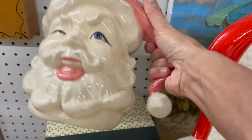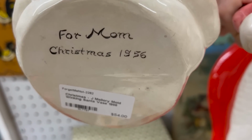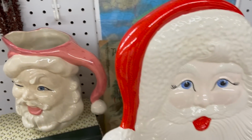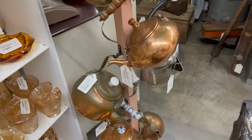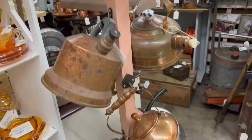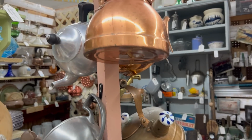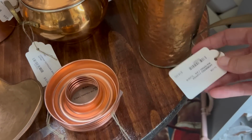Okay, this Santa picture I thought was so cute. I love that it says "For Mom, Christmas 1956." I thought that was so cute. Again, I'm kicking myself for not picking it up along with that adorable Santa plate next to it. And there was so much copper and brass and milk glass and ironstone. This place was amazing, and I'm so happy that I was able to go visit it because we have nothing like this near us.